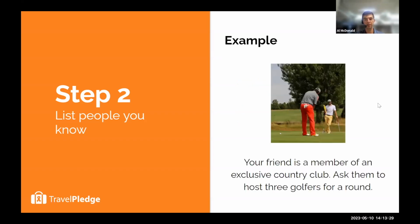So for example, let's say you have a friend who is a member of an exclusive country club. You can ask them to host 3 golfers for a round out at the club. We've had auctions where the member of an exclusive club auctioned one round of golf in a day at the club for over $9,000. Now that's a special golf club, but there is a willingness to pay for extremely exclusive experiences.